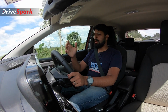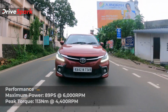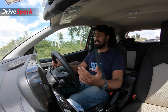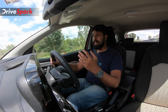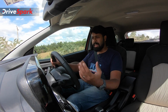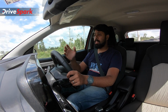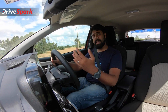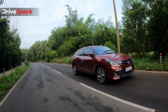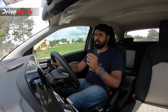Now let's get back to the engine. This engine, the 1.2 liter engine, 4-cylinder, of course, it puts out 90 bhp at 6000 rpm and 113 Nm at 4400 rpm. Now that being said, it does feel very nice to drive at low rpms and low speeds especially. It is very tractable, it is very smooth, it is very refined, and well, it's very hard to find something to complain about at lower rpms and at lower driving speeds. So if you're picking this car just for your commute, well, you will have absolutely no reason to complain. But as the speed picks up, well, there are a couple of reasons that can leave you dismayed.